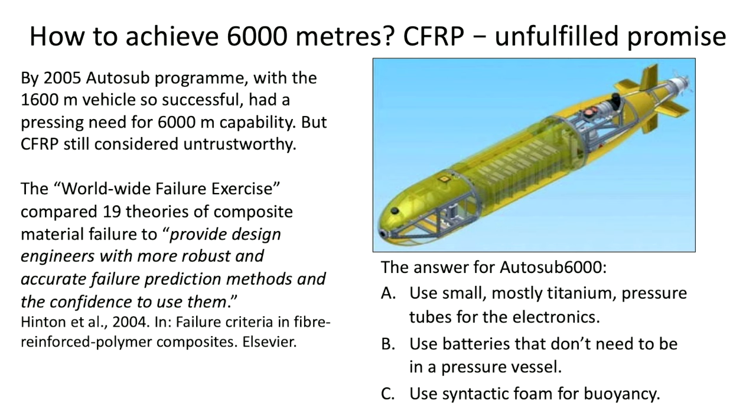But now we only have an autonomous vehicle for 1,600 meters. Our goal is 6,000 meters to be able to get to the bottom of most of the world's oceans. So how are we going to do that? Well, we'd shown enough science success by 2005 that we could make a credible case for funding for a deeper diving vehicle. It had been very successful indeed.